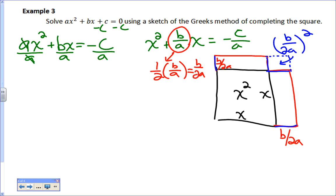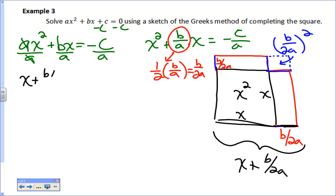Ready? So now what we're going to do is find the area of this bigger square in two different ways. The first way, well, we know we got x all the way up to here, right? Plus a little bit extra, plus b over 2a. And that will also be the same thing for that side, right up there, right? X plus b over 2a. And so the area of the big one is x plus b over 2a squared.